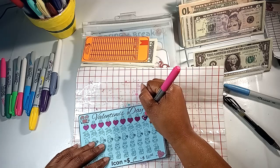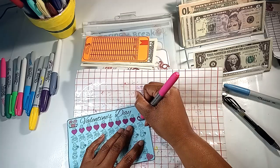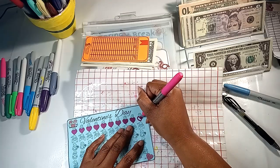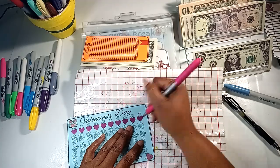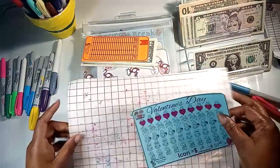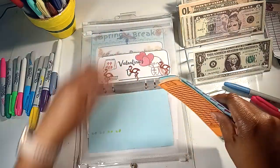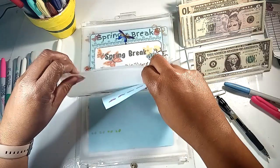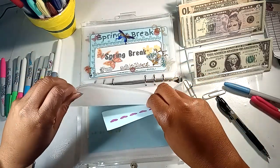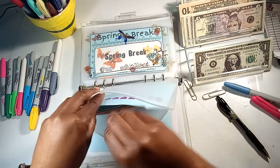I already have 2 kids that I kind of suspect will be in that situation where they will probably not be able to do cards. So I will be able to help with that. All right. Valentine's Day has $50.